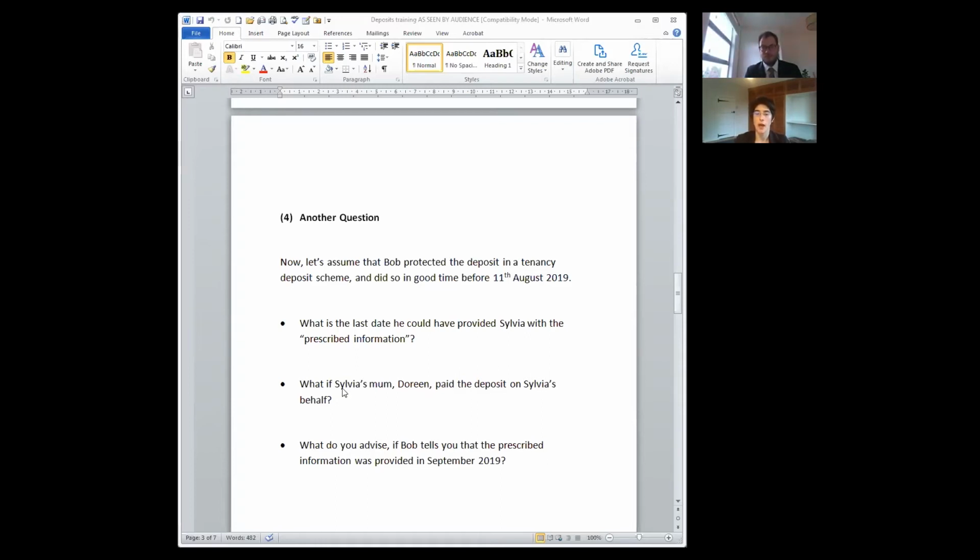It's correct, as Jerry says, that it still needs to be protected and the information provided to the tenant. That's absolutely right. But the important difference is that if somebody else, by arrangement with the tenant, pays the deposit on the tenant's behalf, say, for example, mum, then that person, in this case Doreen, also has to be served with the prescribed information as another person. So if there's a tenant and another person who paid the deposit on their behalf, then both of them, 2 people, need to be served with the prescribed information.